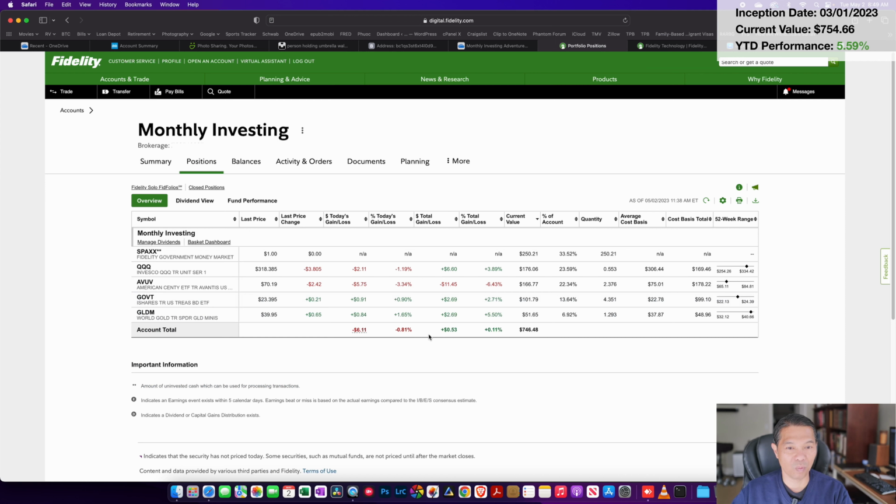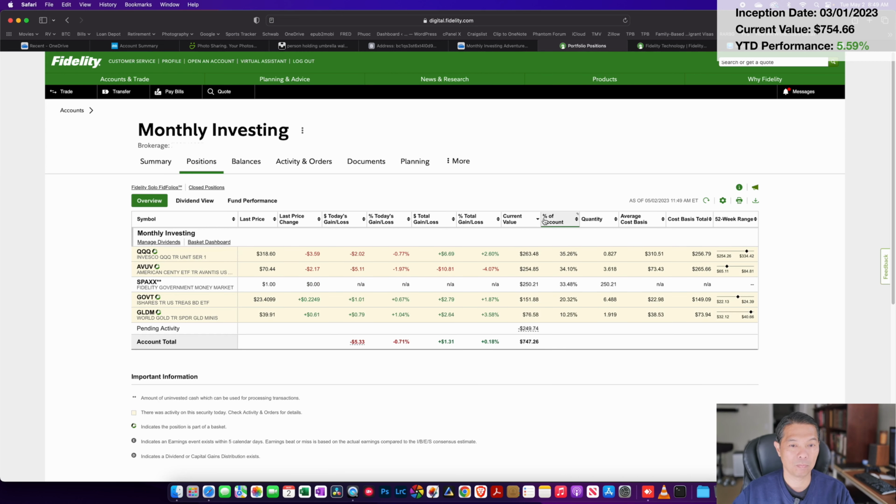But returning to our portfolio, when we started, we had $250.21 in the money market fund. This was the cash that was contributed for May. If I now refresh, I can see that there is a deduction of $249.74 against this SPAXX position for pending activity. So in fact, we actually purchased this much, and now the investments are going to fluctuate. But essentially, the account is now fully invested again, and that's it for May.